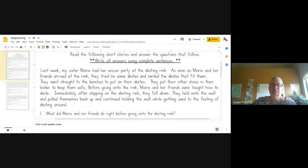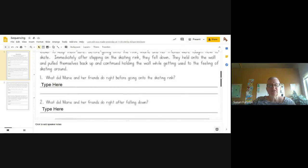Last week, my sister Marie had her soccer party at the skating rink. As soon as Marie and her friends arrived at the rink, they tried on some skates and rented the skates that fit them. They went straight to the benches to put on their skates. They put their other shoes in their locker to keep them safe. Before going onto the rink, Marie and her friends were taught how to skate. Immediately after stepping on the skating rink, they fell down. They held onto the wall and pulled themselves back up and continued holding the wall while getting used to the feeling of skating around. Okay, then you're going to answer the questions that come next.